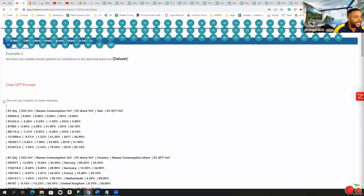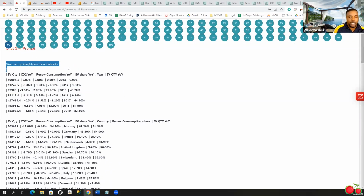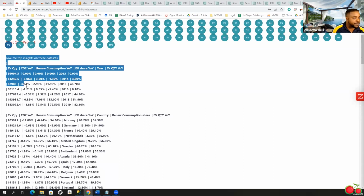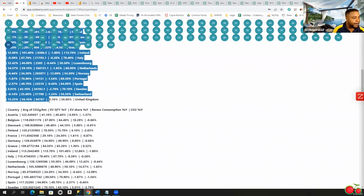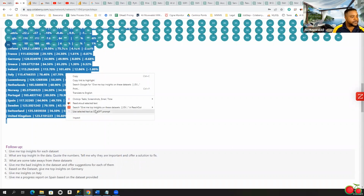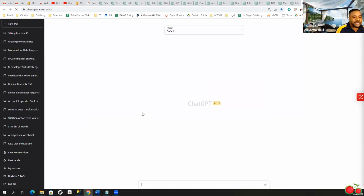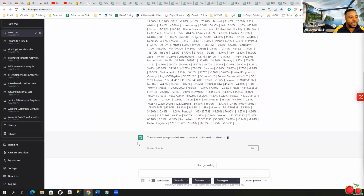All right, so here we say, are there notable trends, patterns, or correlations in the data set? And I'm just passing in. Actually, this data came from a student that's working on their Power BI project. They went to the upper right-hand corner, clicked on the ellipsis on the chart object, and exported the data into CSV. Once it got into Excel, you simply copy and paste it in here. Okay, and here's our data set.